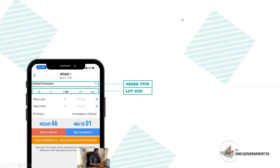So these numbers here we see, these are your lot sizes. And then the black number here in the middle is the current lot size. So it means if you were to take this trade right now, you're taking it at 1.99 lots.